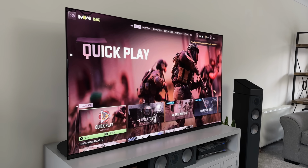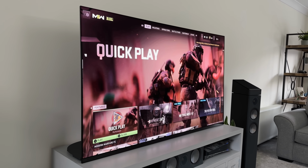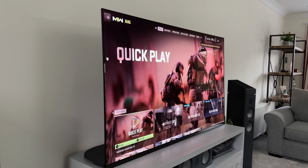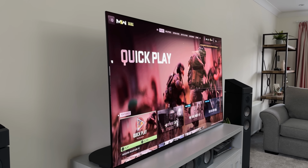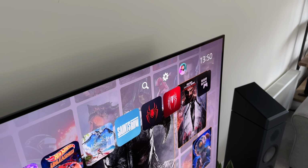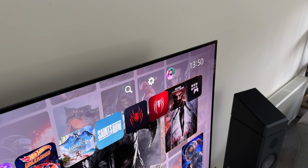Now you won't be surprised, but the viewing angles on this TV are awesome. And I've said this before, but if you have seating off center like I do, it is always an advantage to have an OLED, as the viewing angles are always great. This means that the image on screen doesn't lose any clarity or contrast as you move around your room, and that goes hand in hand with the reflections.